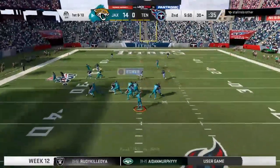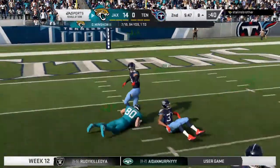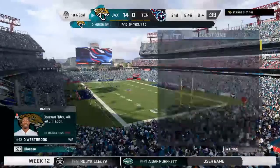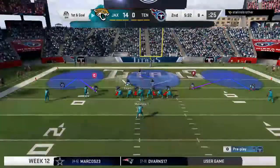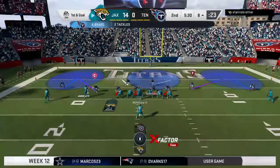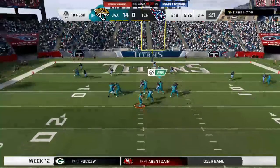Now Minshew on 1st and 10. This one complete to the tight end, O'Shaughnessy. And he's brought down, but not before he reaches the 8-yard line. A good pickup there, 21 yards. 2 big plays in succession. Not sure this D knows what hit him, but now they got to get ready.